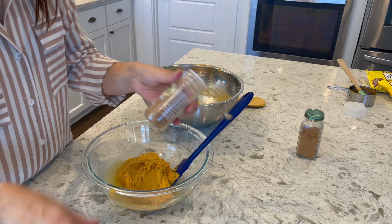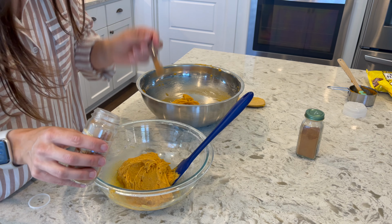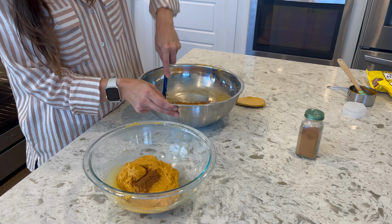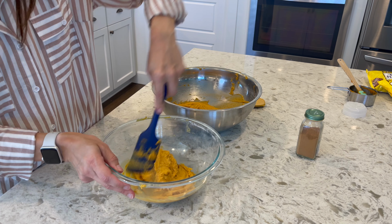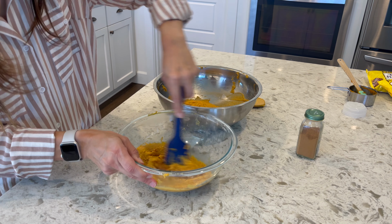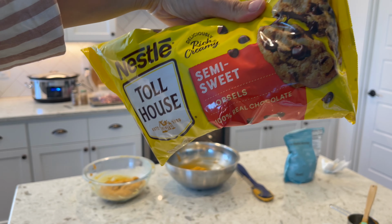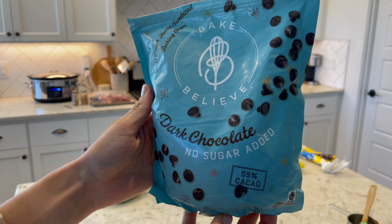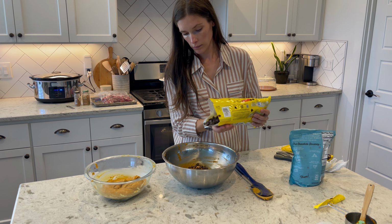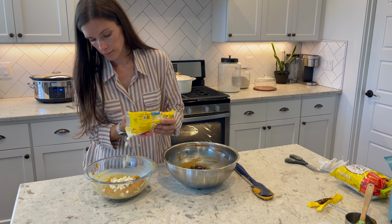So the chocolate chip one just calls for cinnamon, and then I opted to do pumpkin pie spice with the white chip, and I did add a little bit extra cinnamon in there. So I just took the full batch's cinnamon amount, and I split it in half as well, and it was really, really easy to do. And now I am just getting all of the chips out, and I did a mix of dark chocolate and semi-sweet with the chocolate chip ones, and then just straight white chips with the other ones.